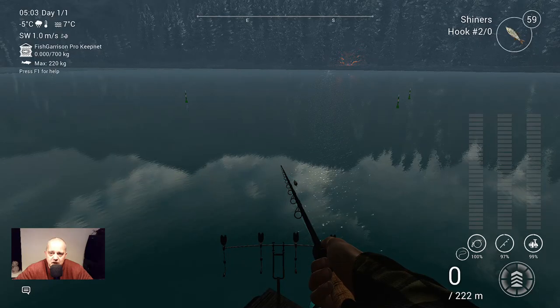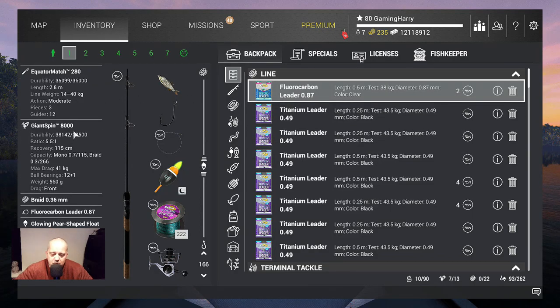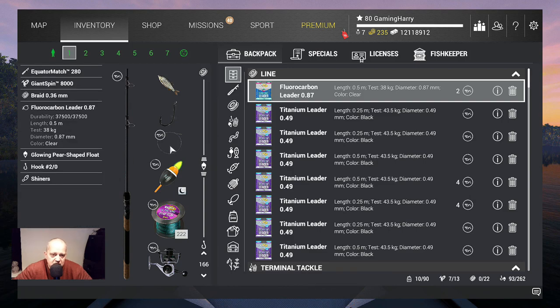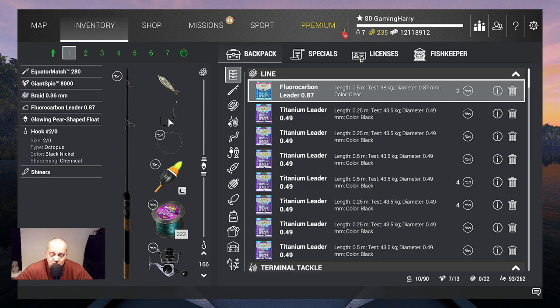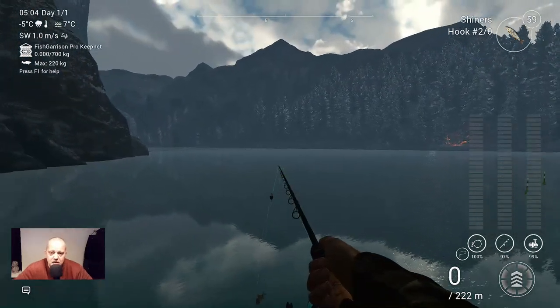What am I using? Maybe you already saw it. I'm using the same setup that I used with the antlered salmon. The only difference that I made is now I'm using a fluorocarbon 0.87. It's almost invisible. And I changed my hook. I now use a 2-0 hook. And of course with shiners. So yeah, let's see if we can catch a furry trout.